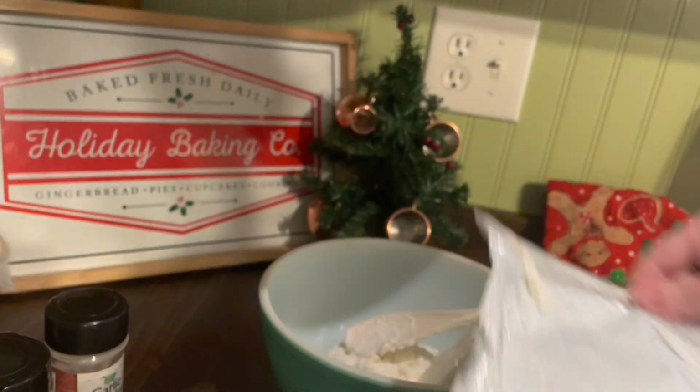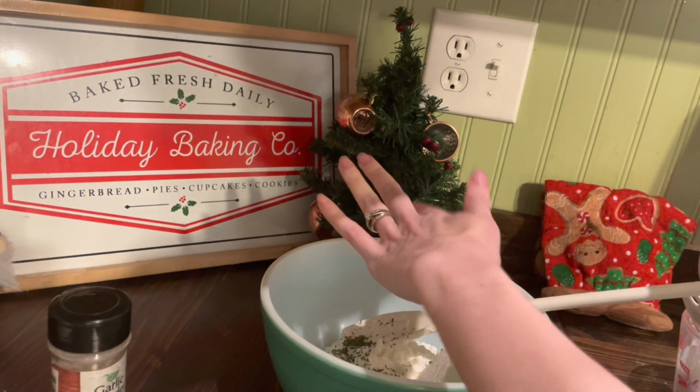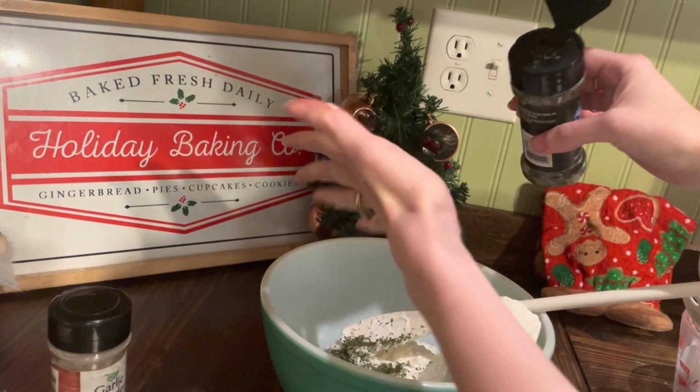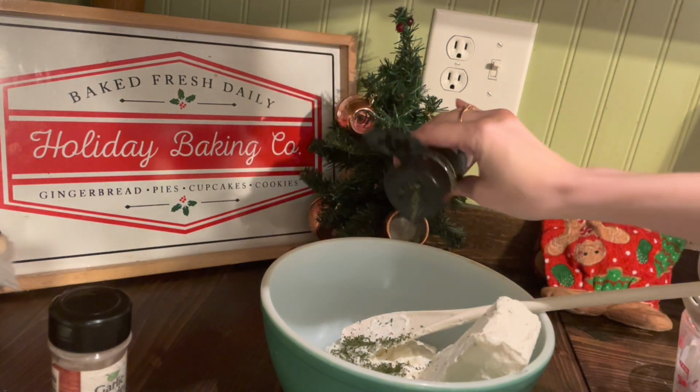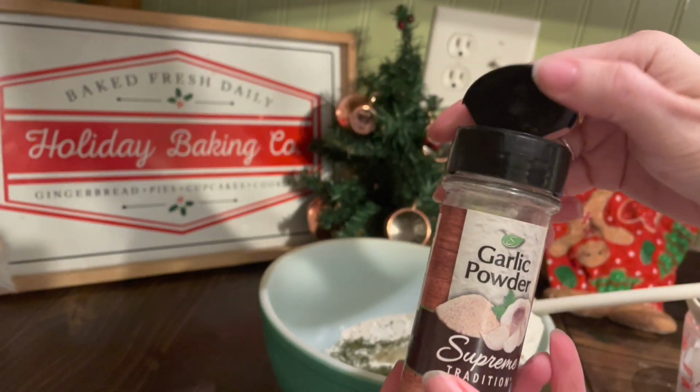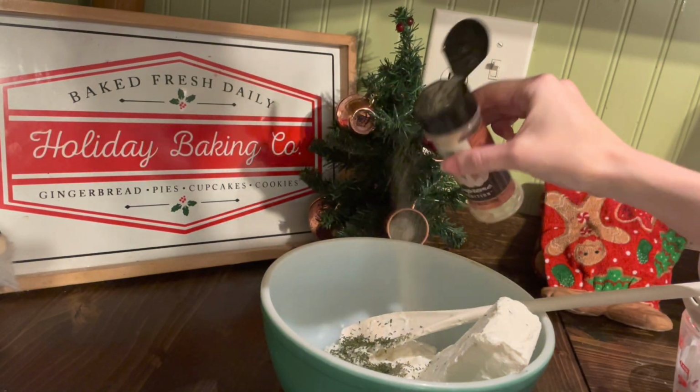I quickly discovered in the recipe it said softened cream cheese. So don't be like me. Soften your cream cheese first, like lay it out for a little bit before you start this, because I got an arm workout stirring this stuff all together. But it all turned out okay, so just learn from my mistakes, y'all, and soften your cream cheese.